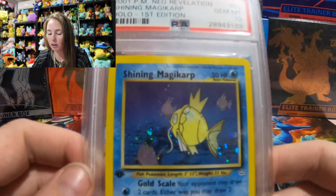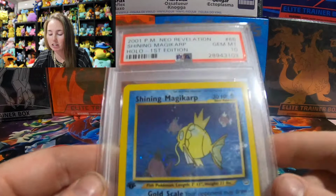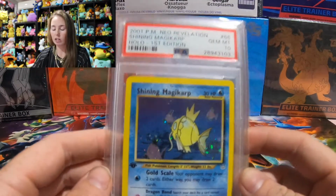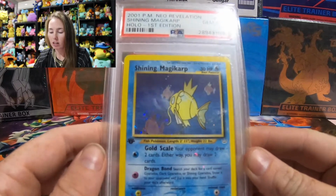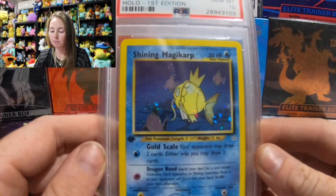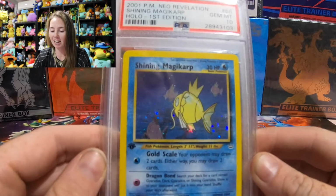I love the artwork. Like, I love the shiny Magikarp and the little Magikarps in the background. Just some cards, like I say in my previous videos, sometimes it's not all about the grade, it's all about the artwork, and I absolutely love this card. But for me as a collector, I like having cards in PSA 10. So this is one goal that I was happy to smash out.